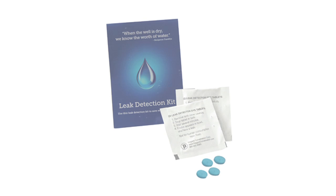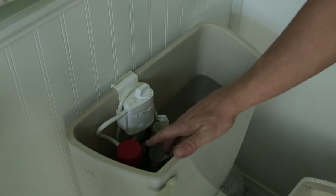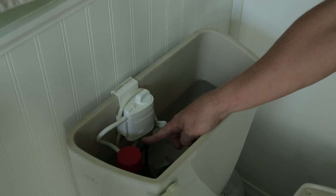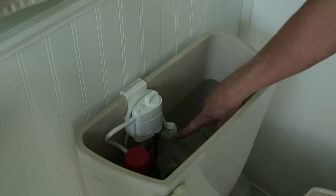There are dye kits you could buy to dye the water in your tank. And those are mainly to find where a leak is coming from that is externally leaking. Okay, this with the red cap, this is your fill valve. I push it down, water is filling up. Let it go, it stops.